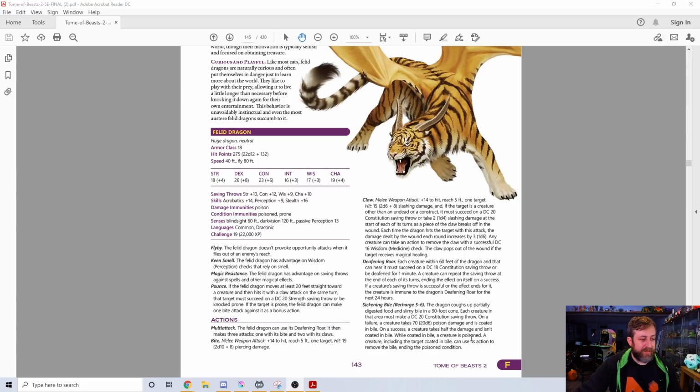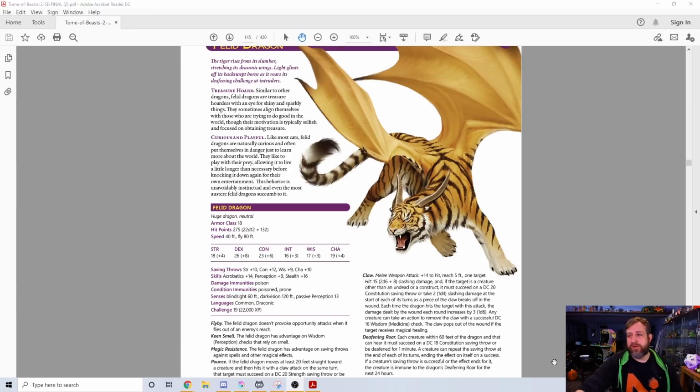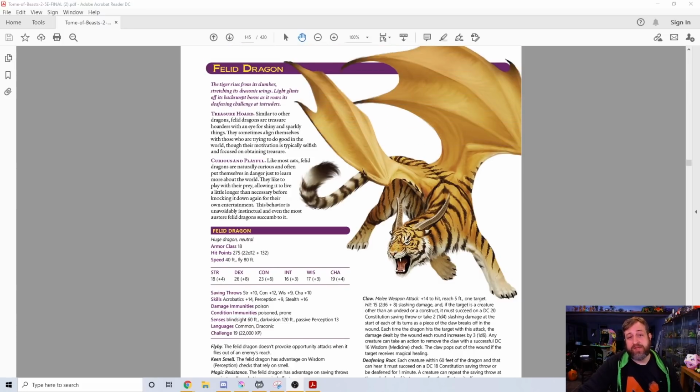On a fail, creature takes 20d6 poison damage and is coated in bile. On a success, they take half damage and aren't coated. While coated in bile, they are considered poisoned. A creature, including the target, coated in the bile can use an action to remove the bile, ending the poisoned condition. I don't know. It's just super cool, and I want a dog dragon next.